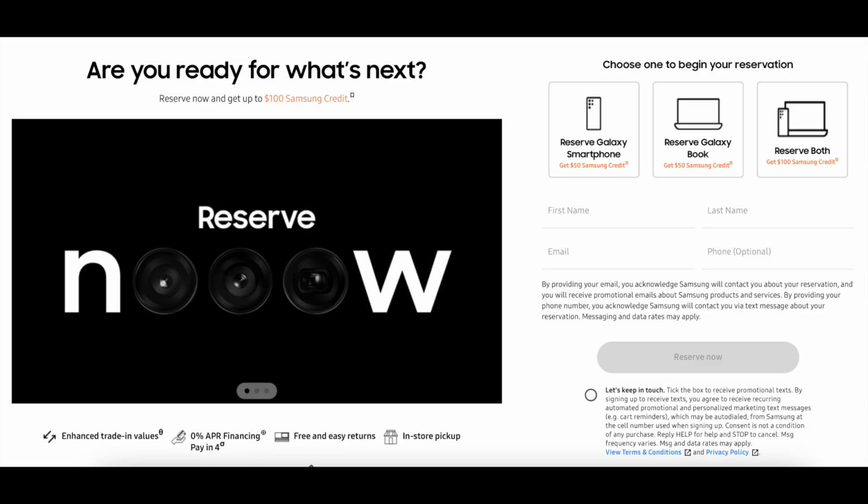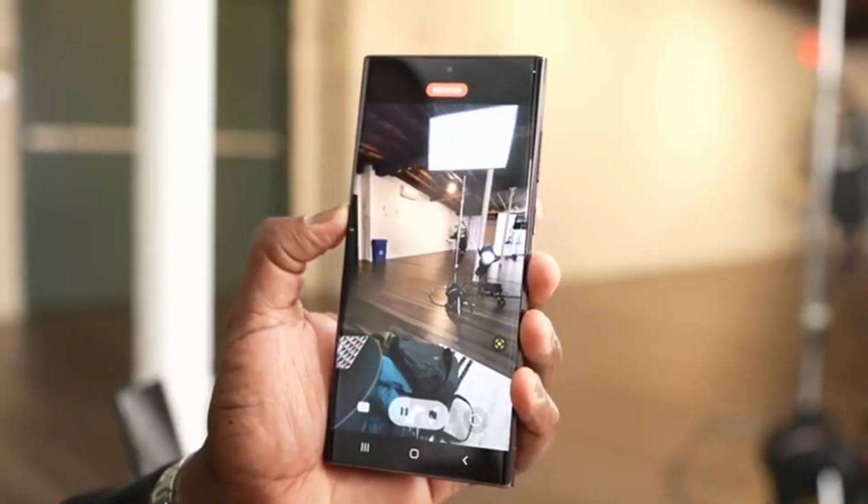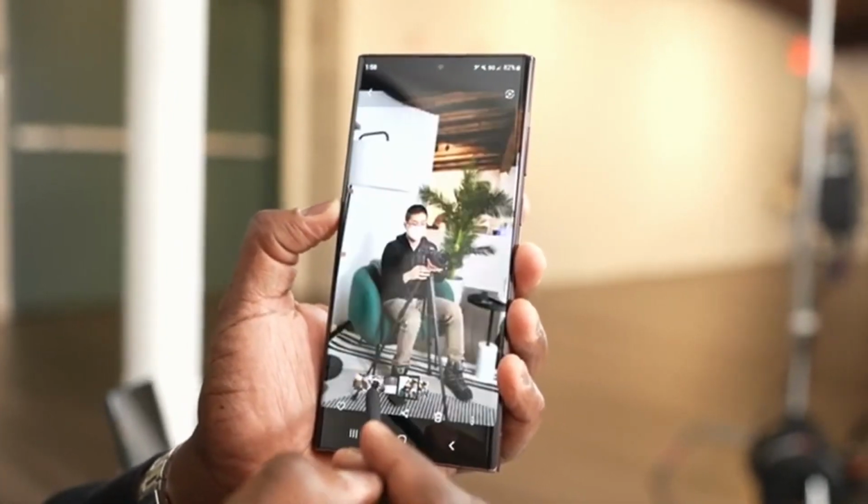Not only that, in some other countries, you even get a Galaxy Buds 2 Pro. Alongside that, you can even get the Galaxy Watch 5 Pro in some countries, which is going to be pretty amazing. Honestly, to justify the pricing, Samsung is giving you compensation with these upgrades.